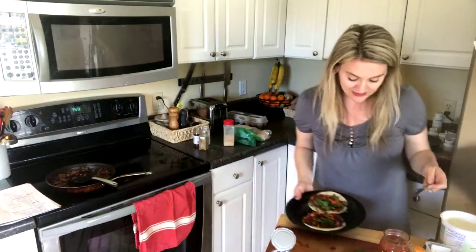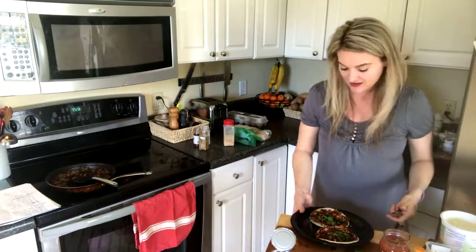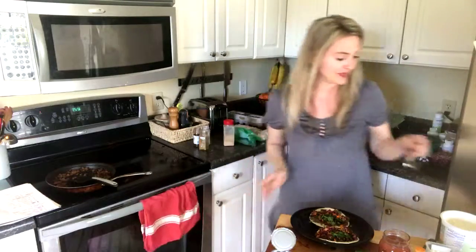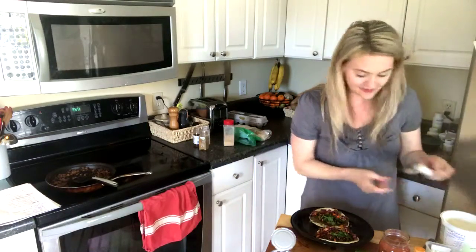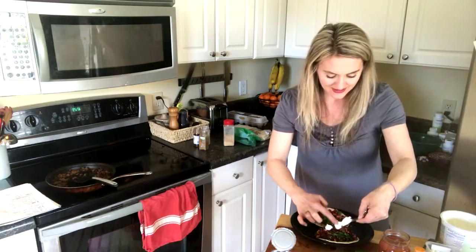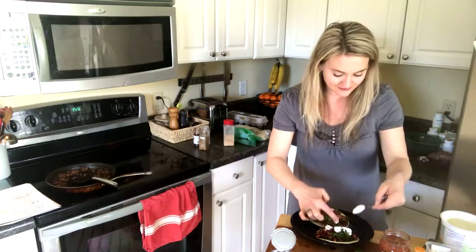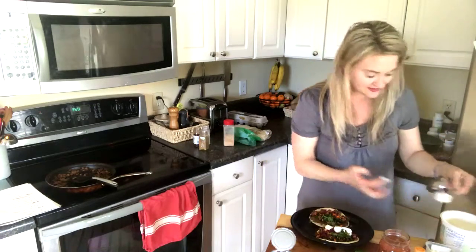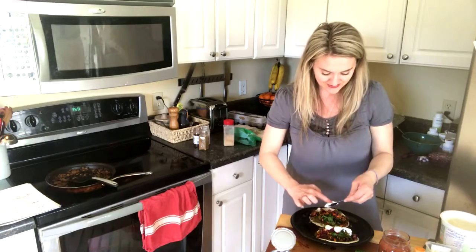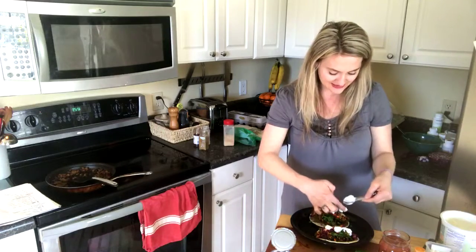If you are feeding enough people, you may be looking to get some sour cream on here, or AKA Greek yogurt. I'm gonna wipe off my little teaspoon here, it has some oil on it. Get some, I'd say about a teaspoon. Again, I dollop it and drop it here and then there and then there. That's just the way I like my tacos, guys. You taco the way you like. A teaspoon's enough. It just adds enough creaminess. Dropped my cream. You'll see how pretty this is.